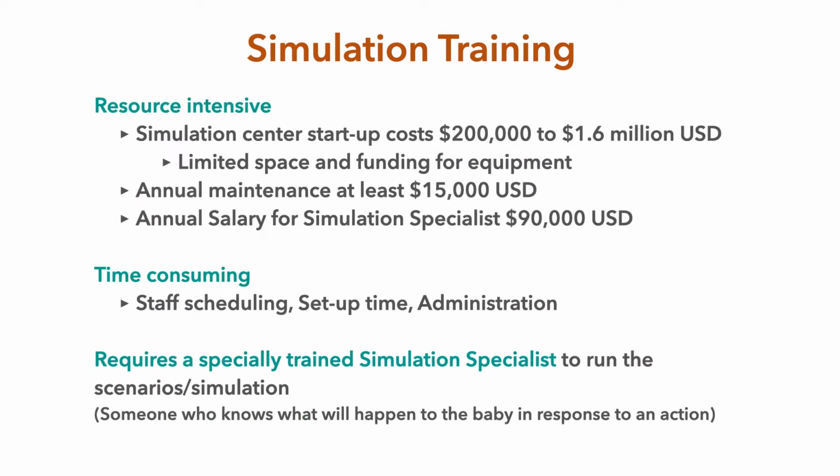They're resource intensive. Simulation centers can cost a lot of money to start up. There's limited space and funding for equipment often available. They also have annual maintenance fees which are high. And you have to include salary for simulation specialists. They're time consuming. You need to schedule the staff, you need setup time, and you need administration time.